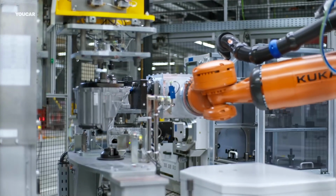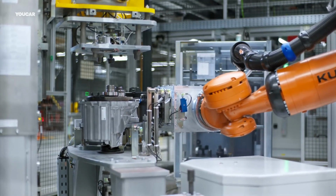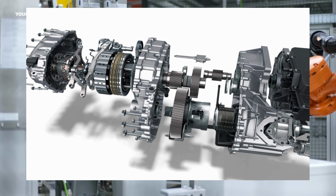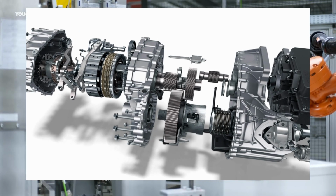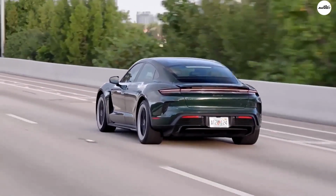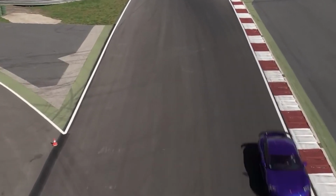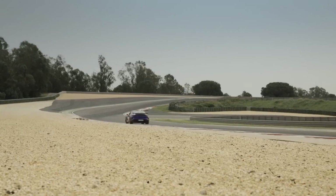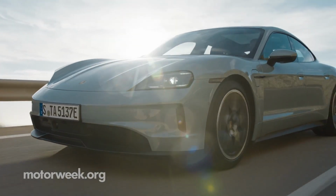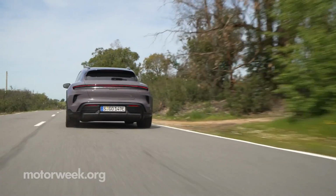Next, the transmission assembly begins. Unlike most electric cars that use a single-speed gearbox, the Taycan features a unique two-speed transmission on the rear axle. The first gear delivers brutal acceleration from a standstill, while the second gear allows the Taycan to maintain efficiency and top-end performance at higher speeds.